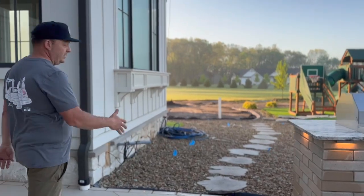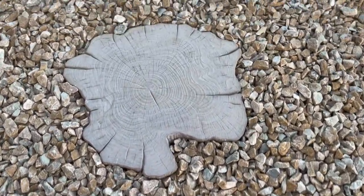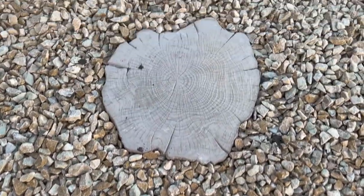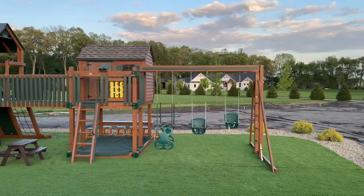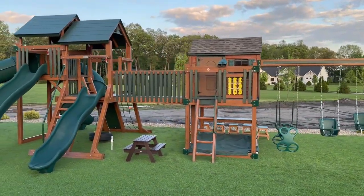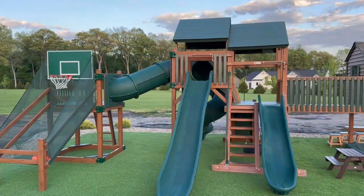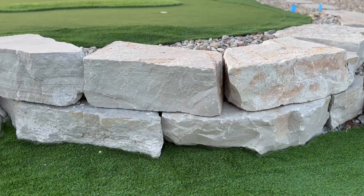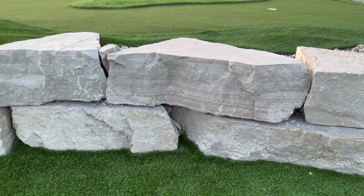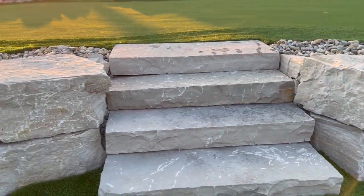Decided to add some really cool Techo-Bloc Borealis stepping stones. Kind of has that tree stump texture to it. And that's going to lead you down here to the turf area. Got this monstrosity of a playground. Crazy. I wish I was a kid growing up in here. Everything's turf in here. Check out these boulders replaced here. The Eden stone matches the exact stone veneer that's on the house. That's how you design things. Everything's complementary. Everything's done at the same time, same phase, everything in line. It's a big giant turf there.